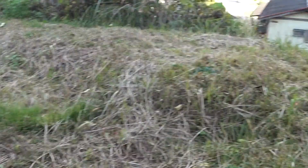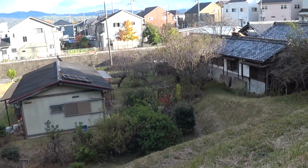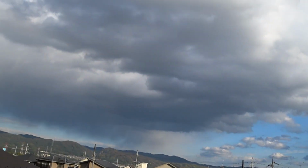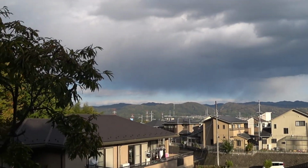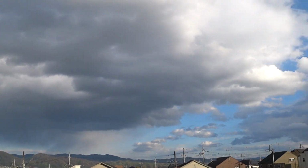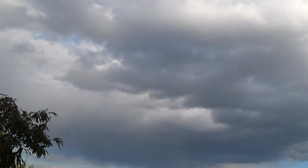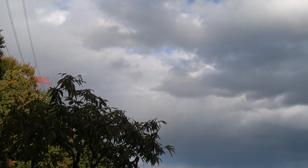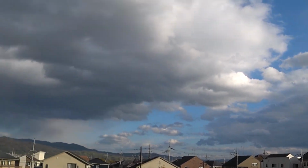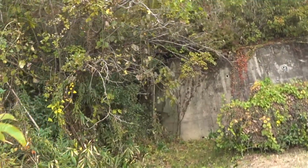By the way, from here the view is pretty good. You can see the mountains far away. Can you see it? Yeah, all the way. I don't know how far they are, but I actually know. By bicycle, it'll take something like 40 minutes or 50 minutes. Okay, anyway, let's head back.